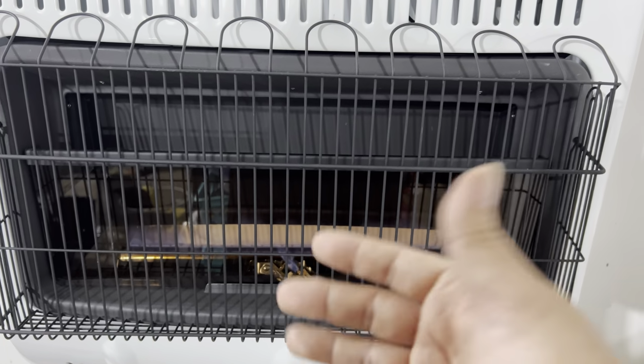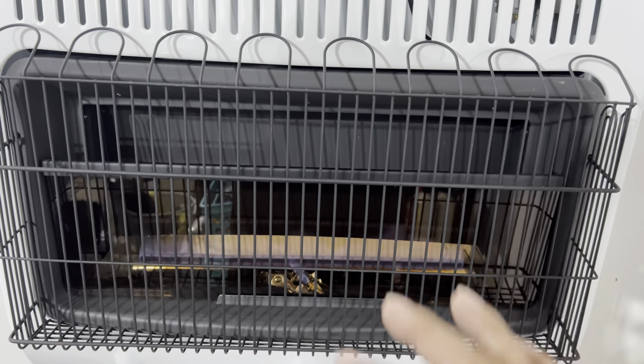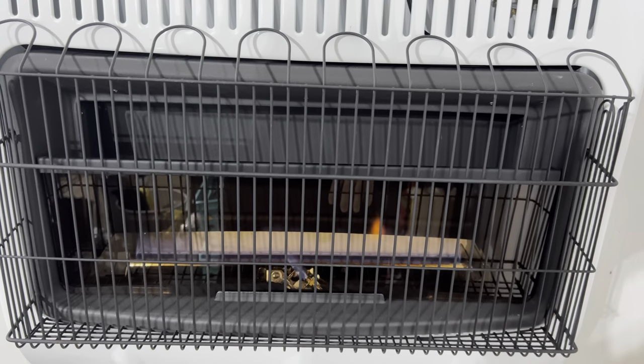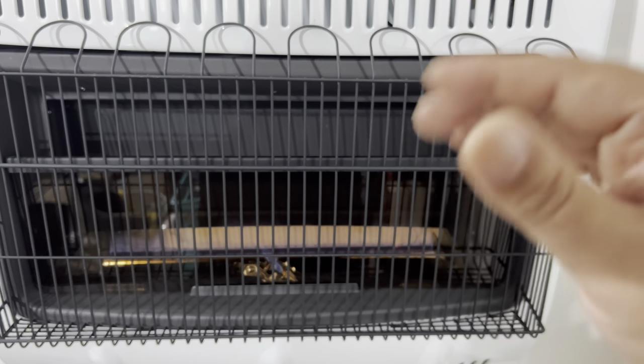So I actually like that too, because especially in the winter, you don't get a lot of humidity. And especially out here in the garage, things can get dried out. I have wood, rubber, all that kind of stuff. And to add a little humidity back to the air, I think is actually an advantage too. So that's why I stuck with this as opposed to going to one of the infrared heaters.